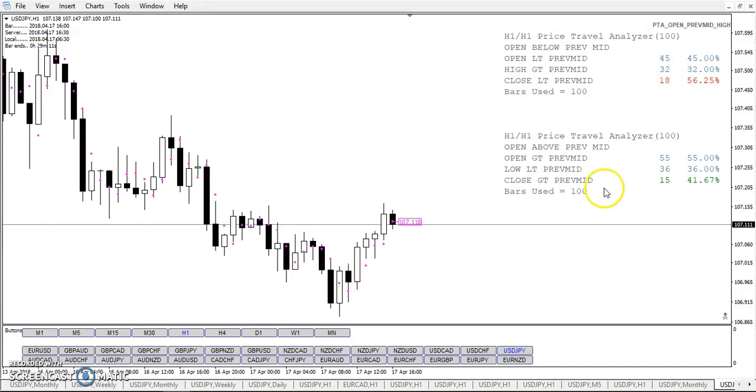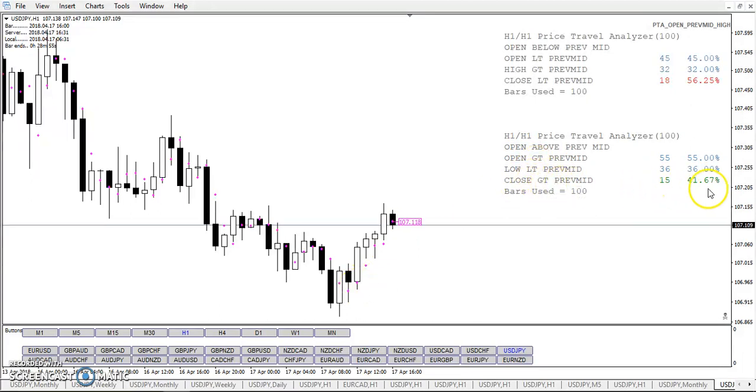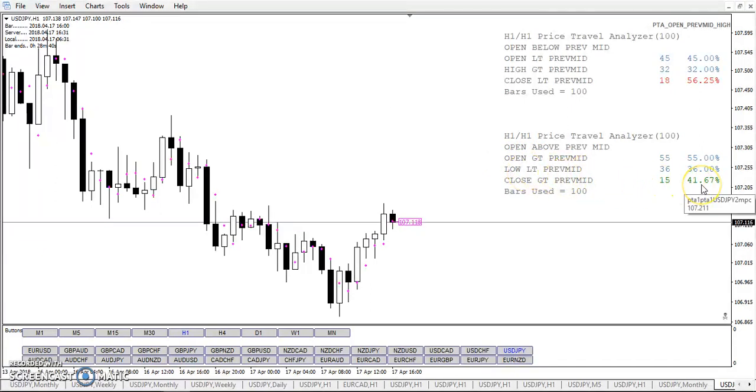Now, what if it opens above the previous mid? Okay, so here we've got open above the previous mid. Did the low go below it? Let's see. We have an open, low below it, and close greater than 41% of the time. So that says it opens above, goes below, and closes greater than. It seems like that means it closes less than over 50% of the time, almost 60. So I might want to stick in that trade.